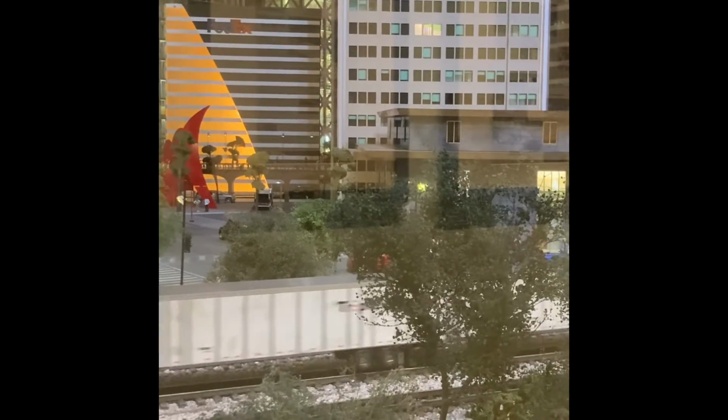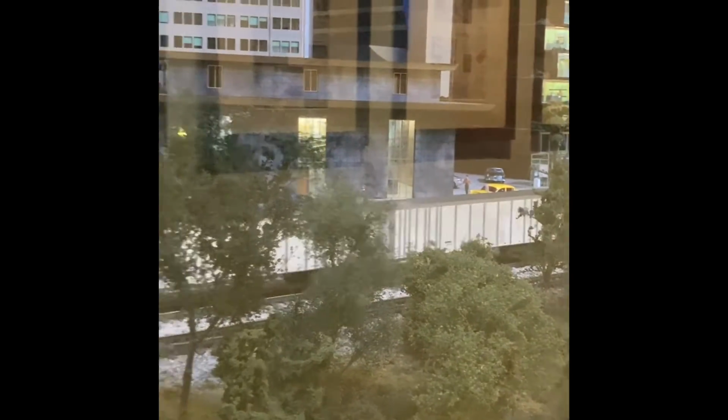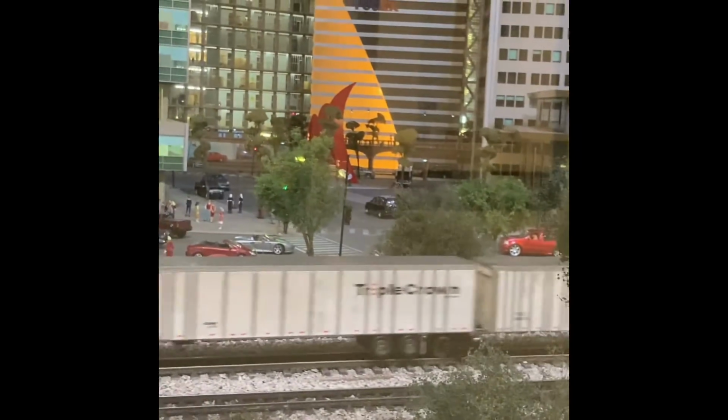The windmill's up there. Windmills! I can barely even see down there because it's so big. Oh, that's cool. Ah, look at this. This is like a big city. Triple Crown. Triple Crown's really rare on trains now. Never on them anymore.